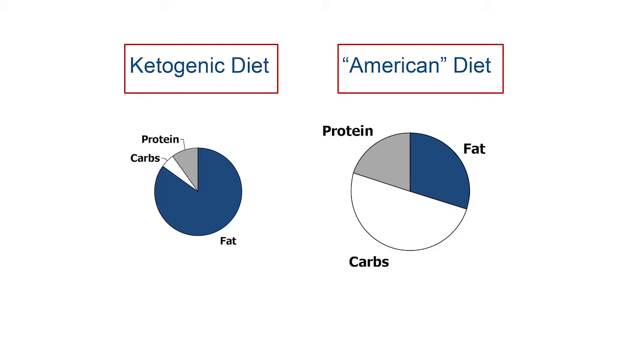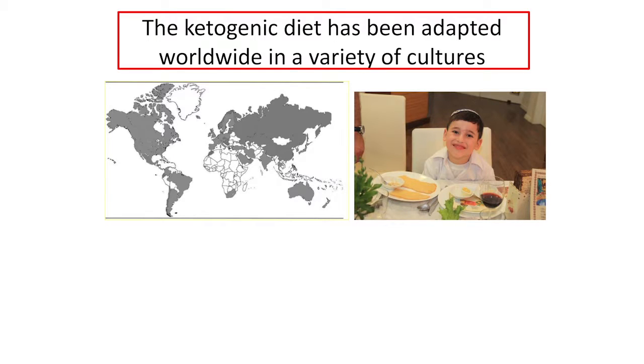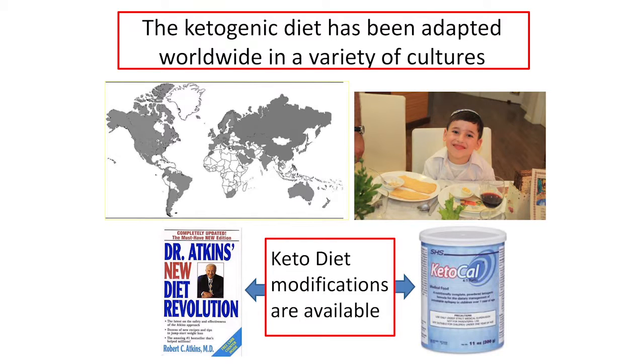Now, the ketogenic diet is not just an American thing. It's worldwide, and the gray represents all of the areas of the world in which the diet has been adapted. Even in Asia, which has a very un-American kind of diet in many respects, dietitians can creatively make the diet work, even with local customs and cultures. And there are, in addition, other formulations. There's a variety of powdered form that can be just mixed up for children with G-tubes, which makes it a lot easier than calculating each single food substance by weight. It's just sort of a formula.